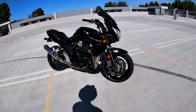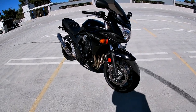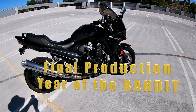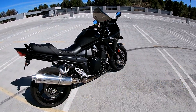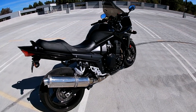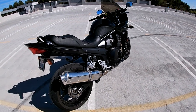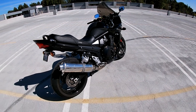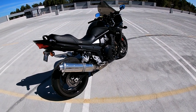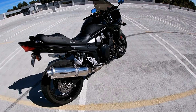Alright, so a quick walk around the bike. This is a 2016 GSF 1250 Suzuki Bandit. It was manufactured in 2016, first registered in 2017, and I've owned it for a couple of years. It's an absolutely fantastic bike.